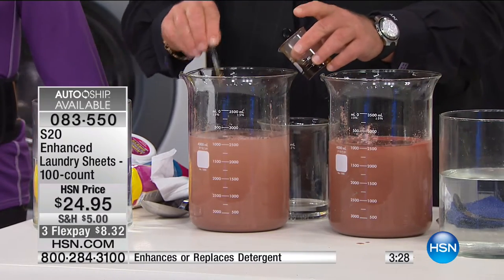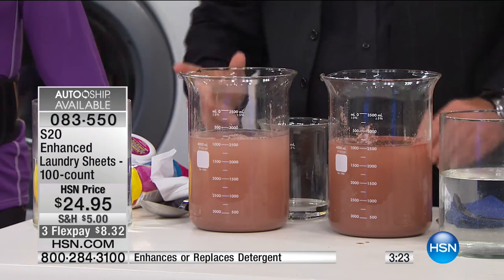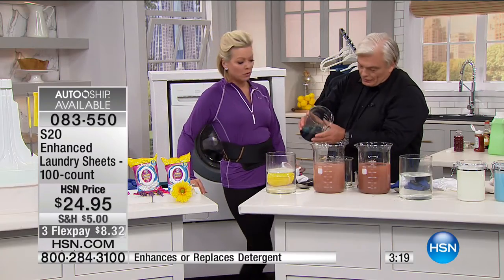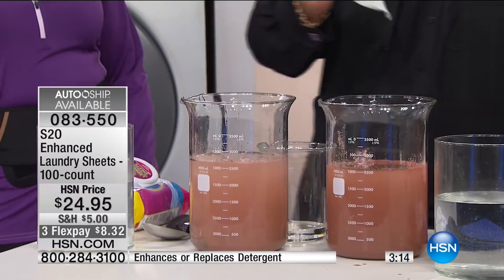So this kind of represents the dirt that's come off your wash when you're washing the whites, right? So what I'm going to do on one side, and I'm actually going to use regular laundry soap. Maybe use the old blue stuff yourself. Big beaker. And then I'm going to use one S2O laundry sheet on this side.